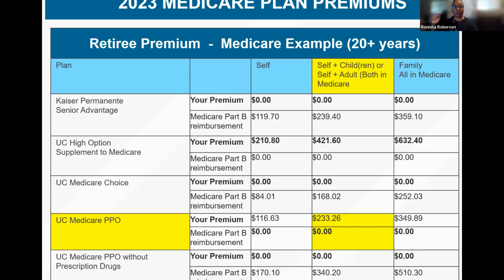So here's an example of a retiree covering a spouse or a child, and everyone is in Medicare and enrolling in UC Medicare PPO plan. Your premium would be $233.26 per month, and that will be deducted from your pension check. As you see here, there is no Part B premium reimbursement for this particular plan. However, you can see both Kaiser and UC Medicare Choice have a Medicare Part B reimbursement.